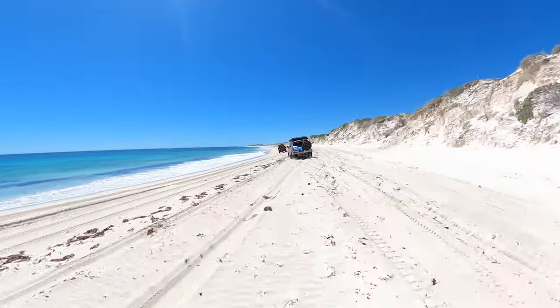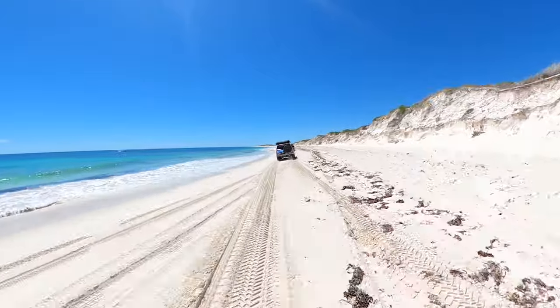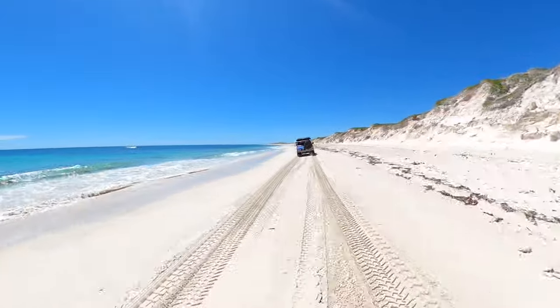After that, we just kept driving, we passed the Wedge, and we ended up in the dunes just north of Wedge, and we decided to have a bit of fun there.